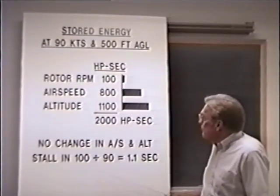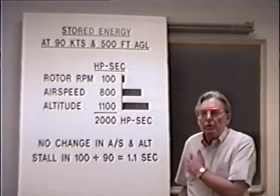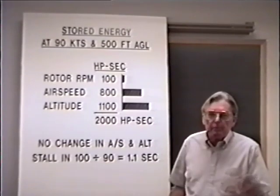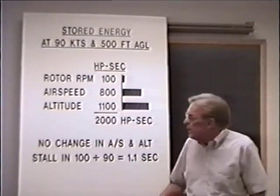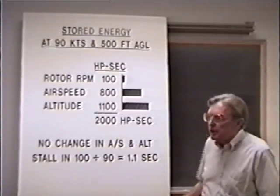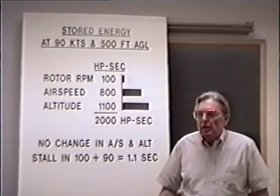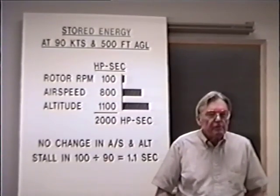On the other hand, if he entered a normal auto rotation, and let's assume that throughout that normal auto rotation, the power required is going to vary from 90 horsepower down to 60 horsepower, back up to 90 horsepower, or in other words, an average of about 75 horsepower. Then I could divide the 75 horsepower into 2,000 horsepower seconds of energy, and that would give me approximately 26 seconds before he would have used up all of his energy beyond the ground with his collective pulled in and have completed a normal, successful auto rotation.